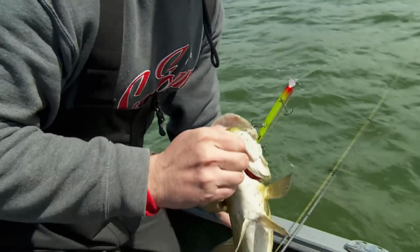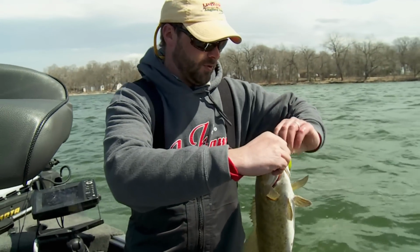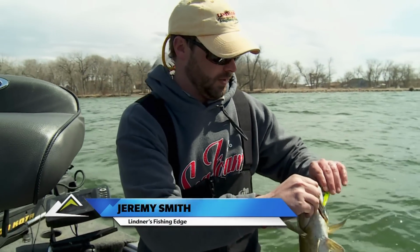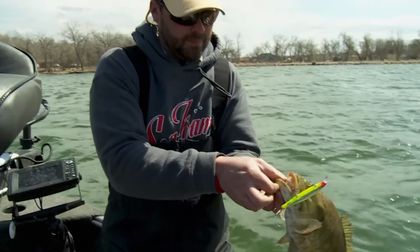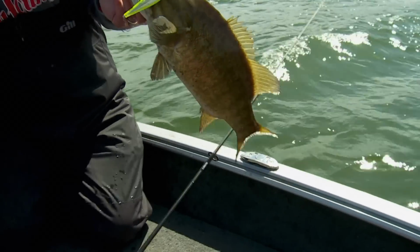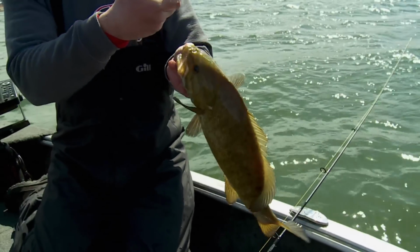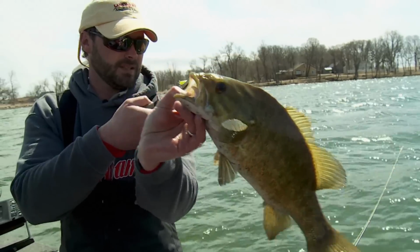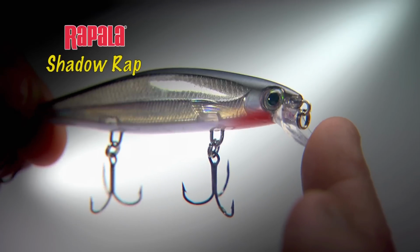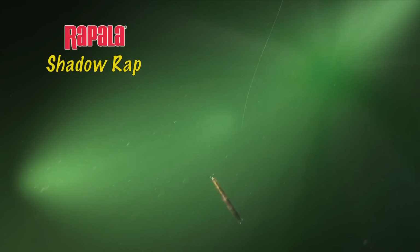You know, we've been talking about the effectiveness of the lipless crank for catching multi-species, but of course, you rarely hit the water for a day and fish one lure all the time. Rarely do you fish one lure all the time, and we've got several presentations rigged up. Nice smallmouth bass. Got that quick, that's a pretty fish, huh? And that one came on a Shadow Rap, a suspending jerkbait.